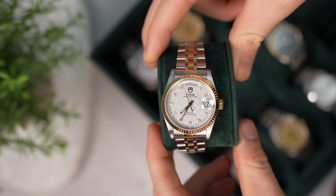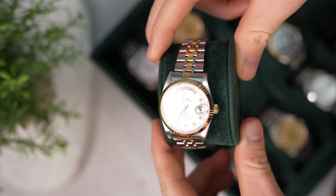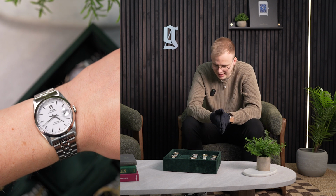Once you know if you want to go with the steel or the steel gold version, you have to think about the bezel, because just like Rolex, Tudor also offers a fluted bezel, which reflects the light a bit more and is a bit more shiny. Or you can also get the smooth bezel, which is more undercover and more decent. It's again fully up to your personal taste what you prefer.